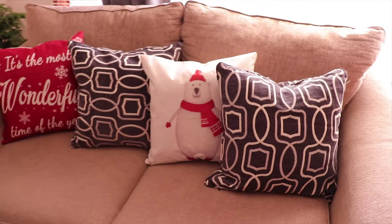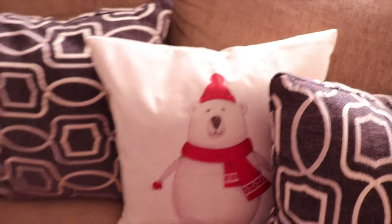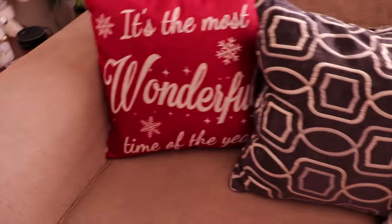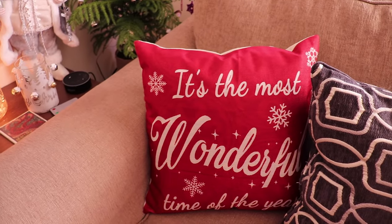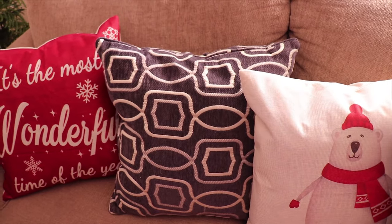This is our small couch. So I got this Christmas bear, and one that says it's the most wonderful time of the year. I got them on Amazon for like $7, and then I got the pillows for it at Walmart.